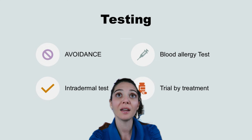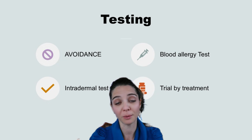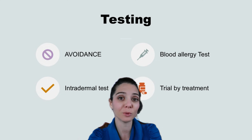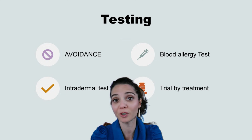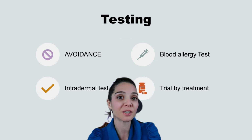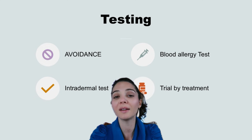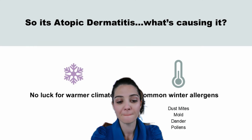The other thing is your veterinarian may suggest, or you may agree on, doing a trial by treatment. What that means is we've come to a differential diagnosis. We've come to a couple things that we think may be the problem, and we're going to try some medications for the most likely thing and see if that works. If it works, well then we've got our diagnosis.